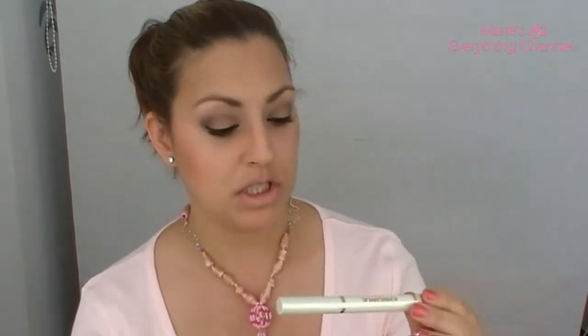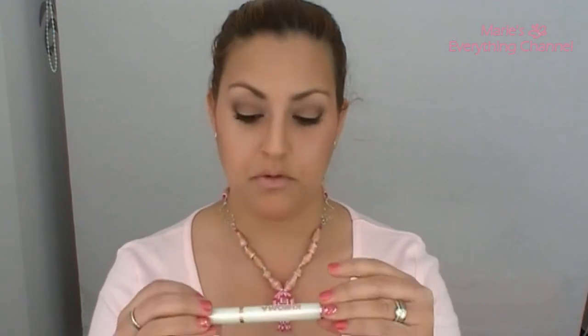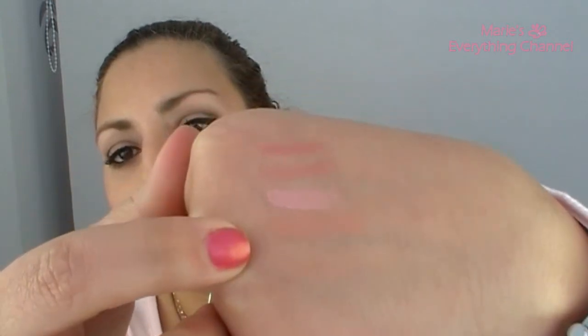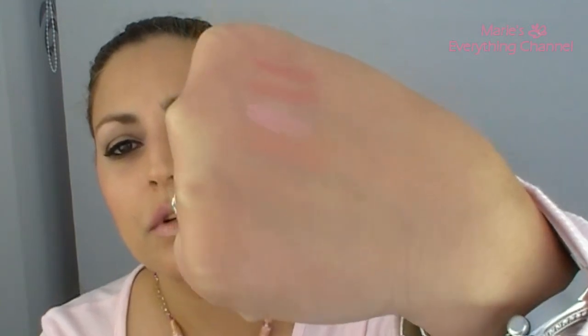Then I bought one of their lipsticks. They call it joysticks. And this is in Modern Move, I guess. And again, it's one of those. Oh, that smells so good. And this is that one. It's very neutral, like nude.